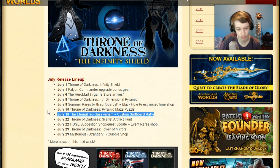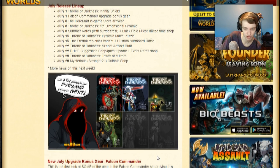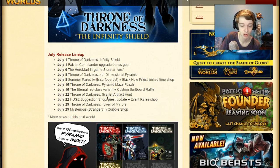July 22nd, Throne of Darkness Scarlet Artifact Hunt. So that's right here. And this guy is the 4th dimensional pyramid, and that's Scarletta, I guess is her name. Horrible at pronouncing names. But yes, so that's what's happening on the 22nd. Also on the 22nd, we have the huge suggestion shop slash quest update plus event rare shop. Okay, so that's coming out the same day as the artifact hunt, so same day as the release. That's the release day.